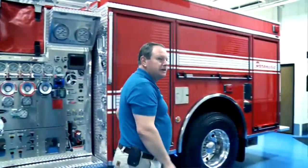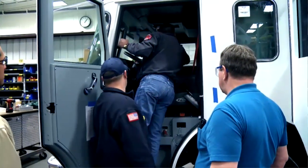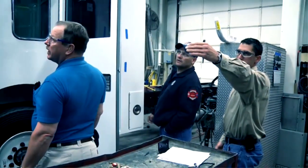Nice truck. We're seeing some things here that we didn't know about that we might want to talk about, making some changes to our configuration a little bit based on what we've seen on some of these trucks already. This is their 7th Pierce in a row that they bought, so they have a good idea of what to expect. And every time we come back, we see new options, new ideas that other departments across the country have come up with.